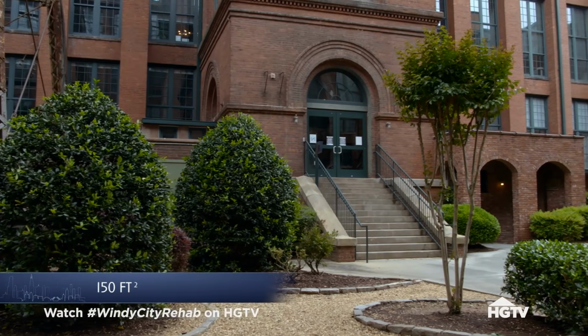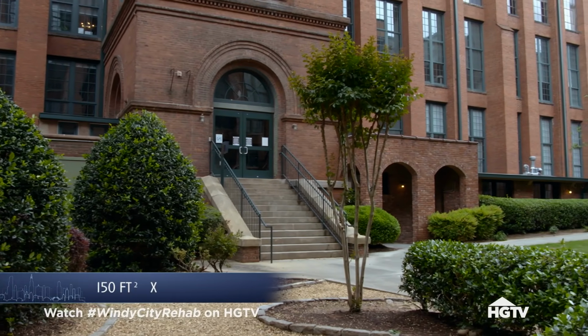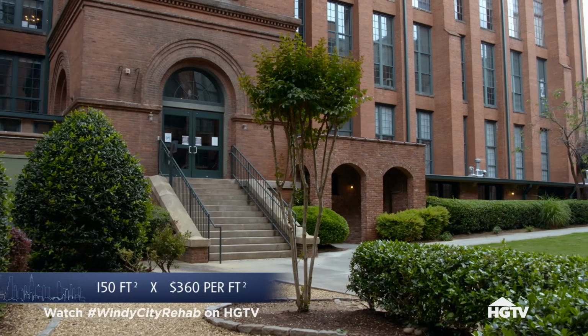The price per square foot for some of the most recent sales in that building are right around $360 a square foot. I lose 150 square feet. Times that by $360 a square foot, that's $54,000. So that's 54 grand that me and my brother won't be getting.